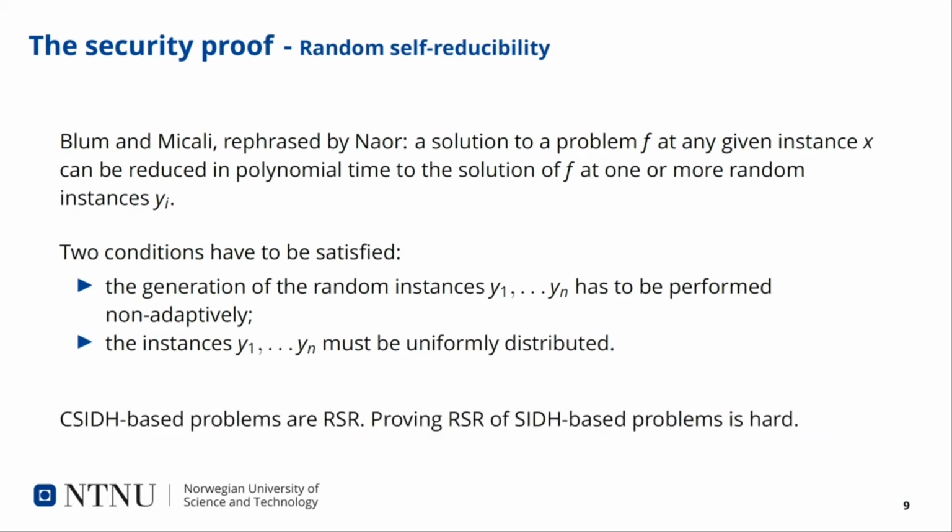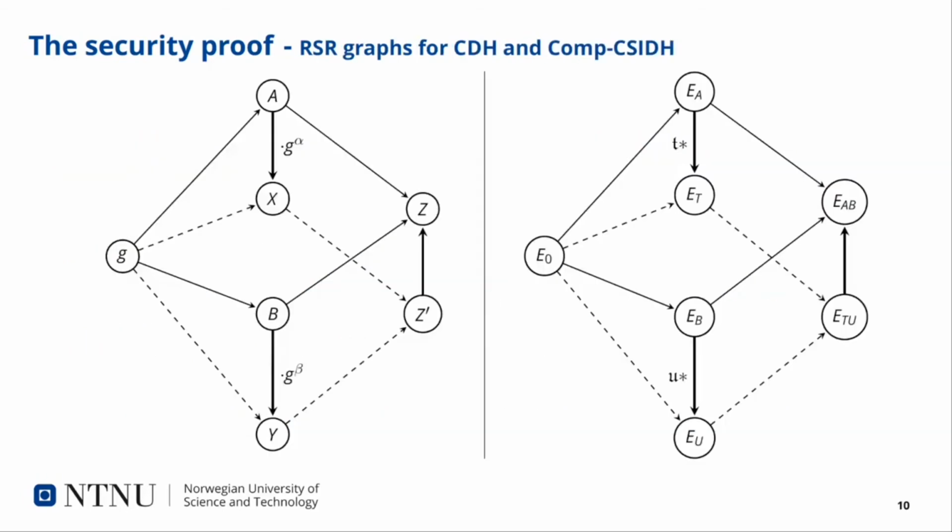Now, as we said, C-side problems are random self-reducible, and this is why we decided to go for the C-side scheme over the SATH scheme, because random self-reducibility for SATH-based problems seems to be much harder to prove. In this slide, you can see side by side the random self-reducibility graphs for the computational Diffie-Hellman problem and the computational C-side problem. As you can see, they are perfectly analogous. The structure of the proof is the same. Of course, the operations are different, but the structure of the proof is exactly the same.